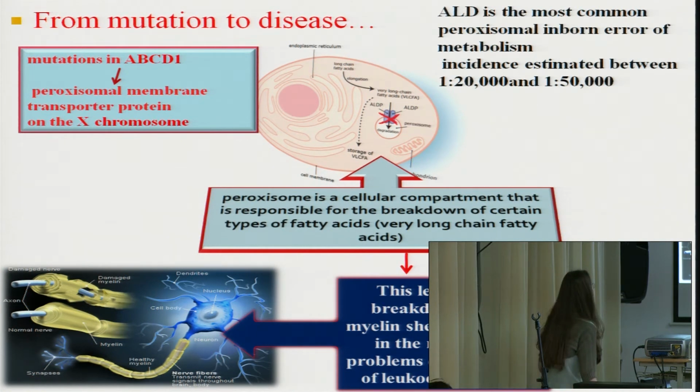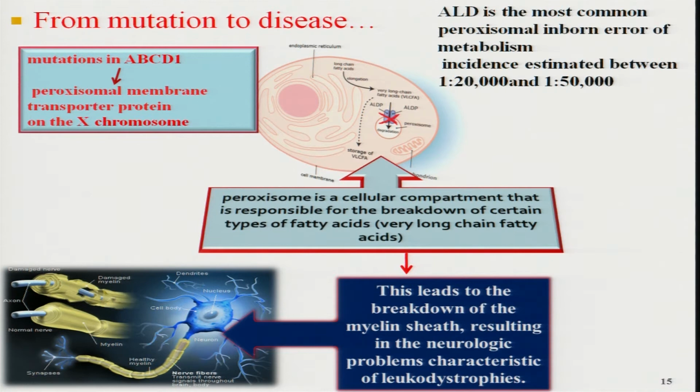So what happens from mutation to disease, in short terms, to maybe go through the treatment of the disease, is that we have a defect because of the gene mutation of a transporter protein in the peroxisomal membrane, which is responsible for the breakdown of certain types of very long-chain fatty acids. This leads to breakdown of the myelin sheath, resulting in neurological problems characteristic of leukodystrophy. We say it is a rare disorder, but 1 in 20,000 males and 1 in 50,000 is not as rare as we do not have them in our statistical evaluation.